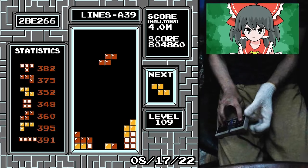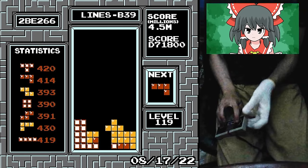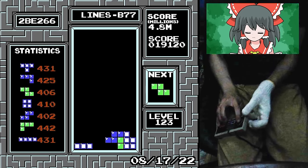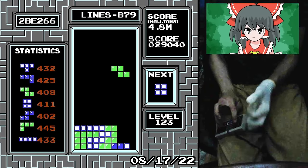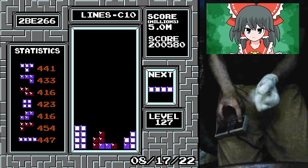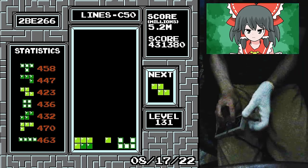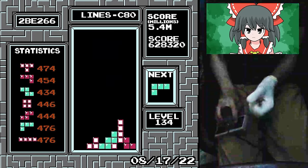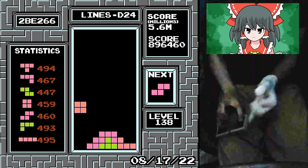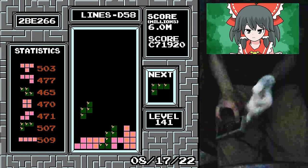Eric scores 4 million points. Eric gets his third rollover of the game on level 123. The colors of NES Tetris will glitch out when he reaches 1,320 lines, and that's less than 150 lines away. Eric scores 5 million points. With a single, Eric reaches the glitch colors at level 138. Eric scores 6 million points.